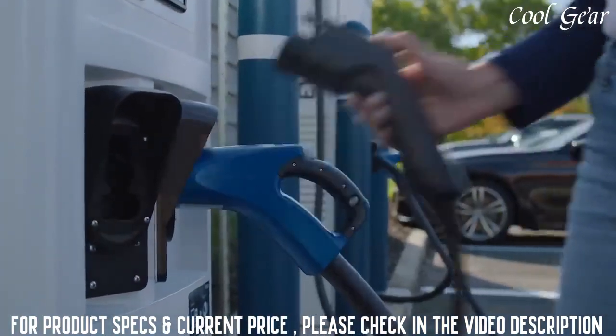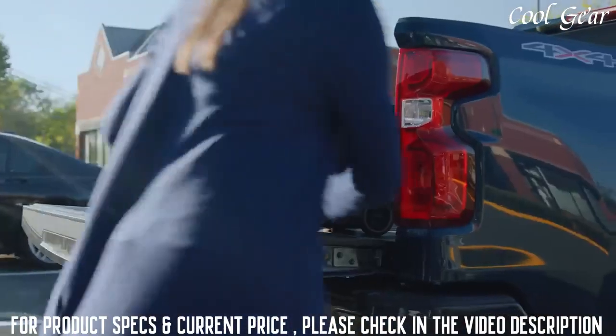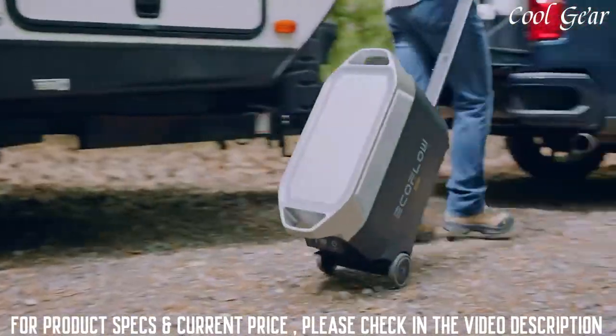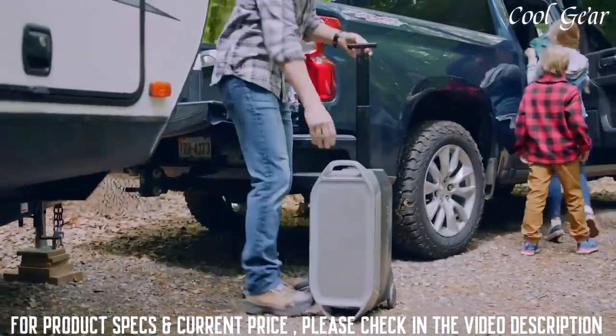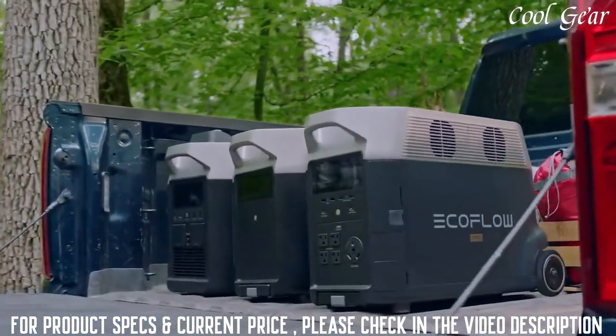For the first time ever, you can charge Delta Pro at any leading level 2 EV charging station. All this and more make Delta Pro the most powerful portable power solution. Because Delta Pro isn't just a portable home battery.